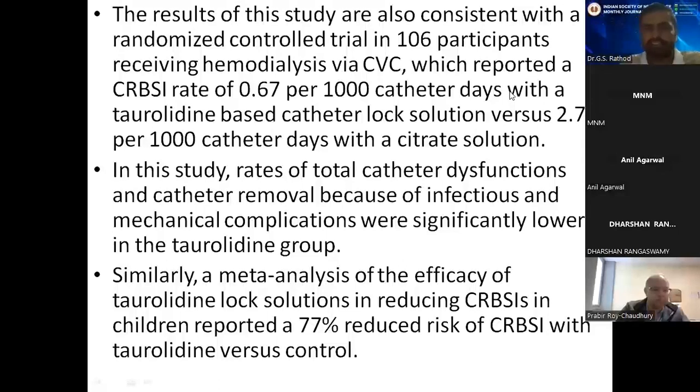The results of this study are also consistent with a randomized controlled trial in 106 participants receiving hemodialysis via central venous catheter, which reported a CRBSI rate of 0.67 per 1000 catheter days with a taurolidine-based catheter lock solution versus 2.7 per 1000 catheter days with a citrate solution. In this study, the rates of total catheter dysfunctions and catheter removal because of infectious and mechanical complications were significantly lower in the taurolidine group. Similarly, a meta-analysis of the efficacy of taurolidine lock solution in reducing CRBSI in children reported a 77% reduced risk of CRBSI with taurolidine versus the control.